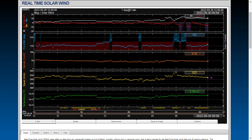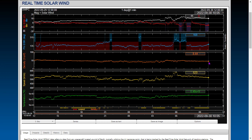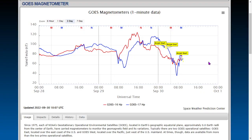Solar wind here still remaining a little bit heightened. We can expect this to get quite a bit higher here. And we can expect another pulse too. So expect a density increase. That's going to probably cause a shift in the magnetic fields. We'll see what happens. We could indeed have some significantly stormy conditions here. So current conditions are 523 kilometers per second. That's the solar wind speed. Solar wind density about 8.5 protons per cubic centimeter.